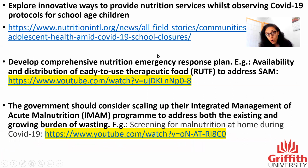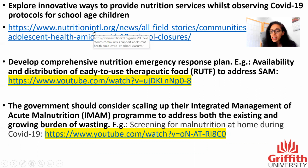Okay, so UNICEF is also recommending to explore innovative ways to provide nutrition services, while observing COVID safety protocols, of course. And this website provides fantastic examples of the innovative strategies that various governments around the world have already started incorporating to restart the nutrition services and programs. One I'll share with you is the iron and folic acid supplementation program. This is run with the help of UNICEF, the United Nations and WHO, all of them supporting these programs in various developing countries.